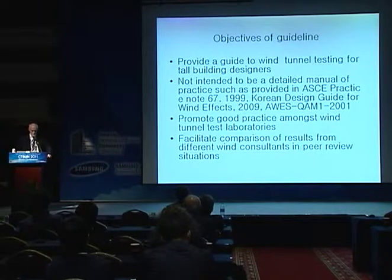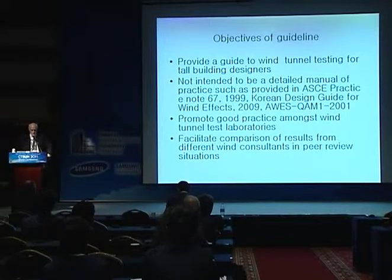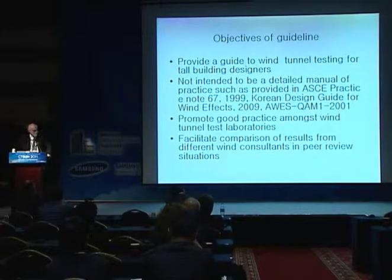Well, what are the objectives? First of all, it's to provide a guide to wind tunnel testing for tall building designers, not so much for the wind specialists, but for the designers. Wind engineering is a specialized field with fairly complex concepts and also its own sort of technical jargon, and one can't expect generalists or designers to know all of this.